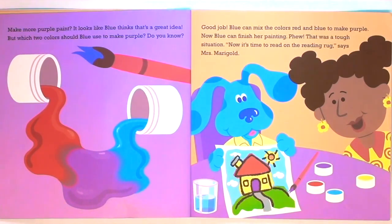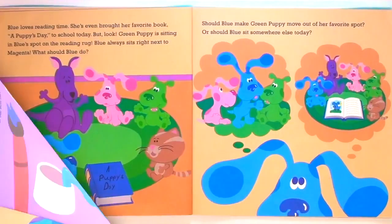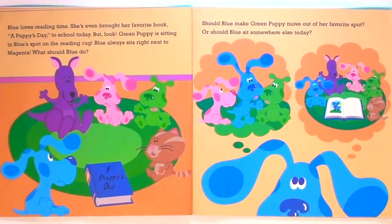"Now it's time to read on the reading rug," says Mrs. Marigold. Blue loves reading time. She's even brought her favorite book, A Puppy's Day, to school today. But look, Green Puppy is sitting in Blue's spot on the reading rug. Blue always sits right next to Magenta.